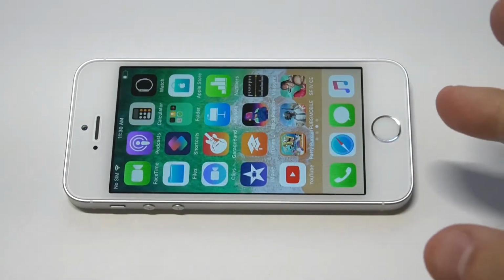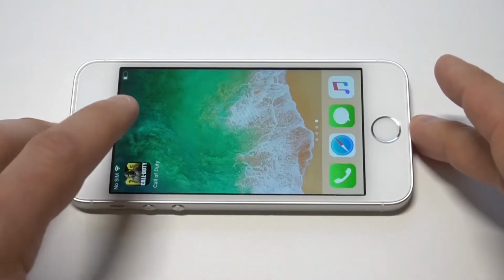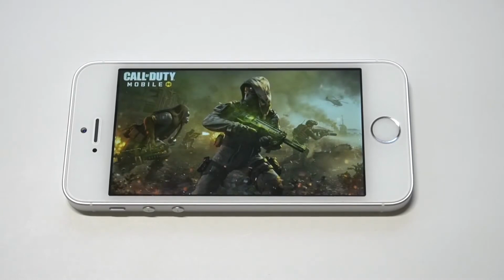All right, so I think watching video on the SE is still solid. The phone is pretty loud as well. I had it on the max volume. Now I'm going to throw up some COD Mobile just to see how smooth this game plays on here. I think it's really impressive, like I said, considering that this phone is like 4 years old right now.